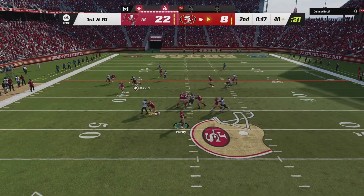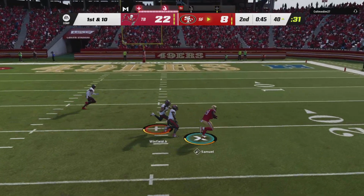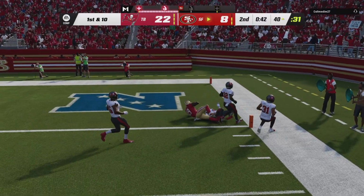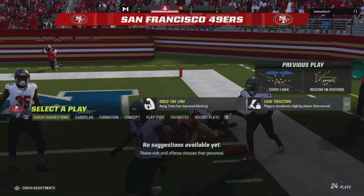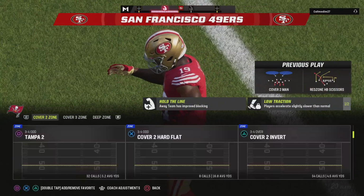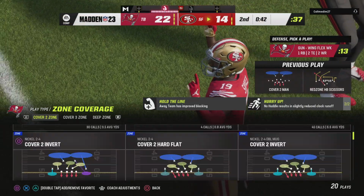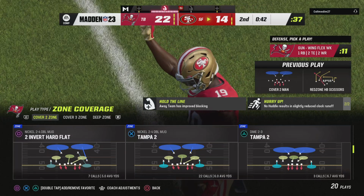Purdy looking to throw on first down here. Man open, that's Deebo Samuel. Touchdown! Deebo Samuel, 40 yards. And the 49ers get a late score here in the final minute of the first half.